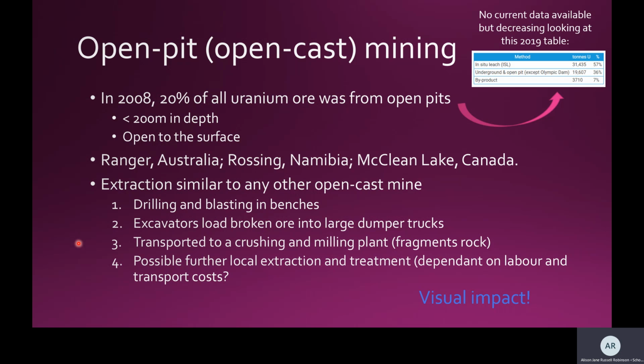For typical open cast mines, you've got Ranger in Australia, which is coming to the end of its work. You've got Rossing, which also has a deep element to it. They are good examples. What you do with the open cast mine, you literally drill and blast. You then take that broken ore away. Again, with Langer Heinrich, you crush it, you mill it, and you take the material out. Whether you take a concentrate out or just transport it elsewhere, it all depends on where you actually are. Langer Heinrich's in the middle of nowhere, so it makes sense to process on site.